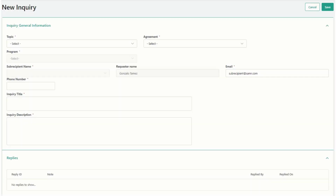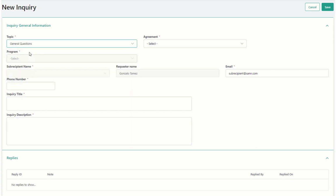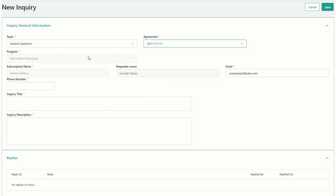To begin creating a new query, fill in the information in the asterisk fields. The Subject and Agreement boxes will display a drop-down menu where you can select the option that applies, and the system will automatically populate the shaded fields. Continue filling in the fields, phone number, email, and title of the query. In the field, Inquiry Description, try to provide a detailed explanation of your inquiry. Once completed, click Save.